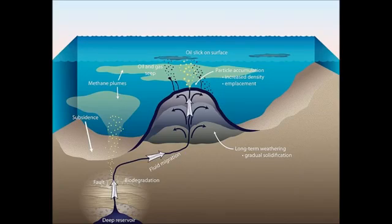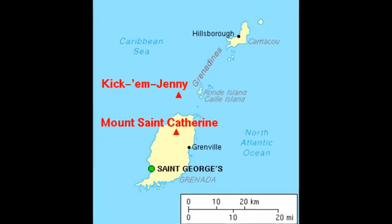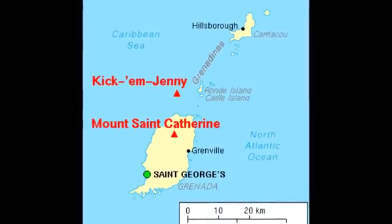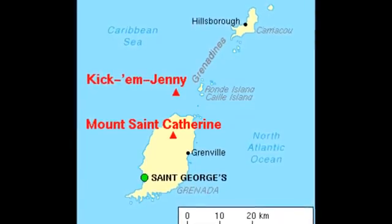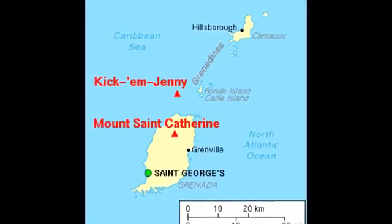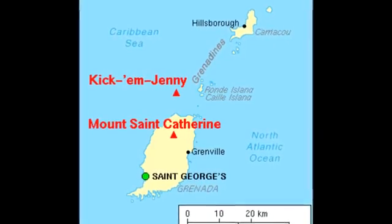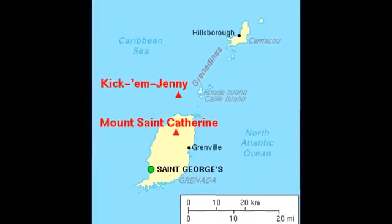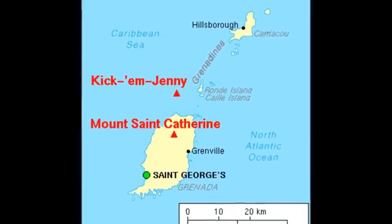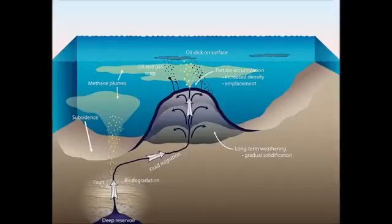Now, another dangerous phenomenon occurs with an underwater volcano in that the gas emitted makes the water less dense, which means that ships traveling in the ocean water don't have the same buoyancy they would have had in regular seawater, and they sink. So this is a very dangerous aspect of underwater volcanoes.